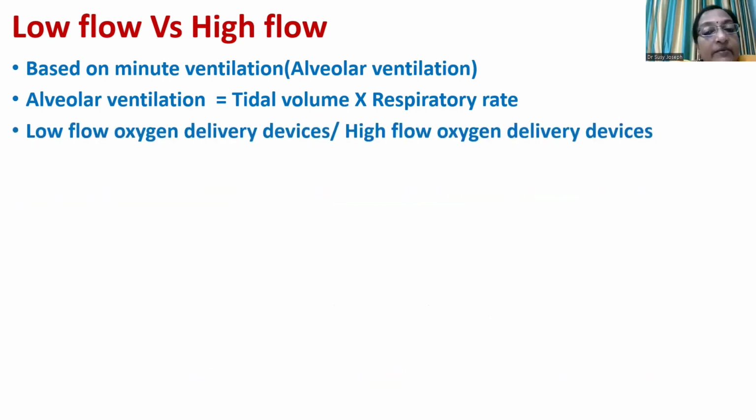So low flow and high flow oxygen delivery devices are based on the minute ventilation. Suppose like an adult, Zahid has a tidal volume of 500. He is respiring at 20. So what is his minute ventilation? 500 into 20, which is 10,000, which is 10 liters. So his alveolar ventilation is 10 liters. Now you give a nasal cannula with 4 liters. Your ventilation is 10 liters, but you are giving only 4 liters. 4 liters is less than 10 liters. So that becomes what type of device? Low flow device. Is it clear?